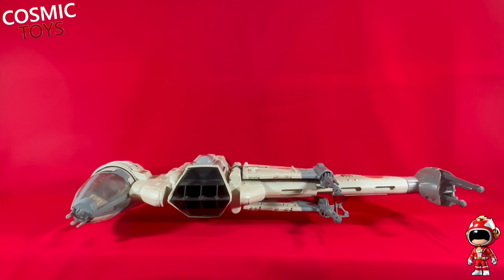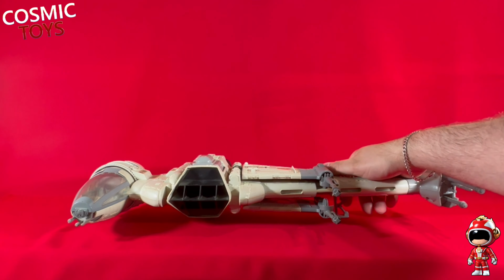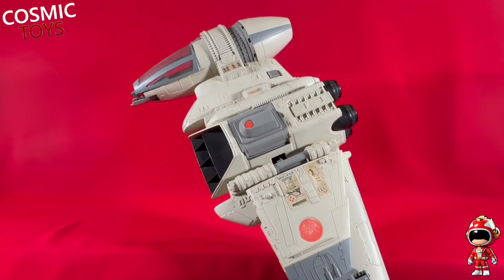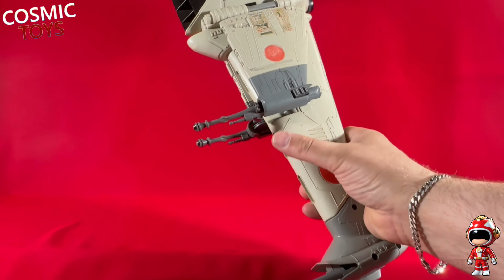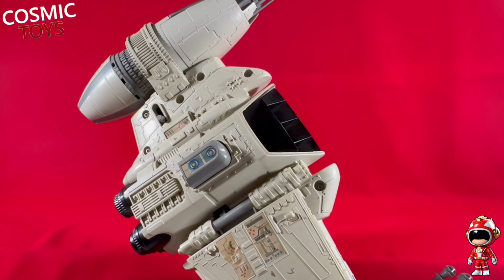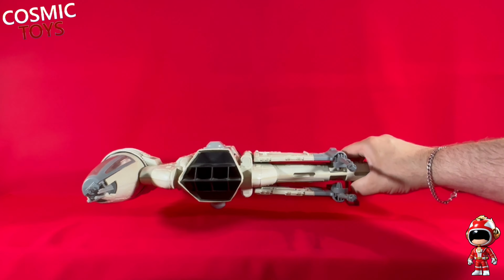Here she is. Rectify the cockpit a little bit there. So there we have the B-Wing. Now, I don't know if I can see a B in that. Let's turn it around and see how we're supposed to see a B. Anyone else see a B there? What am I missing that's supposed to make that look like a B? No, I can't see it.